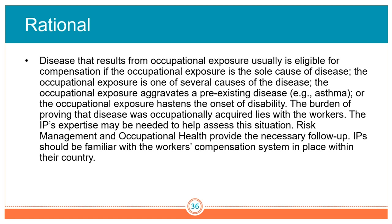Yes, okay. So IPs should be familiar. It's a big long paragraph, but the important part is the very last sentence. IPs should be familiar with the workers' compensation system in place within their country. Oh, boom. Within their country. So hopefully when you take your test in Canada, they'll know. They'll know.